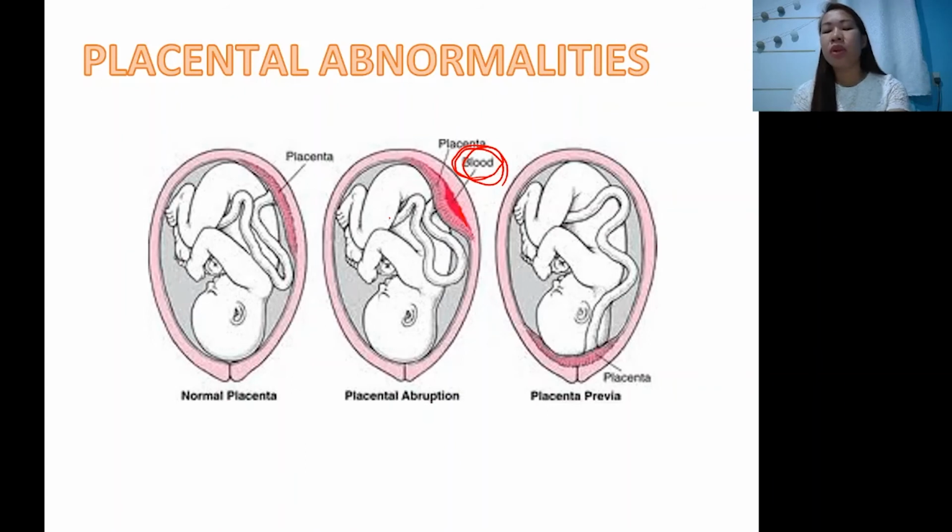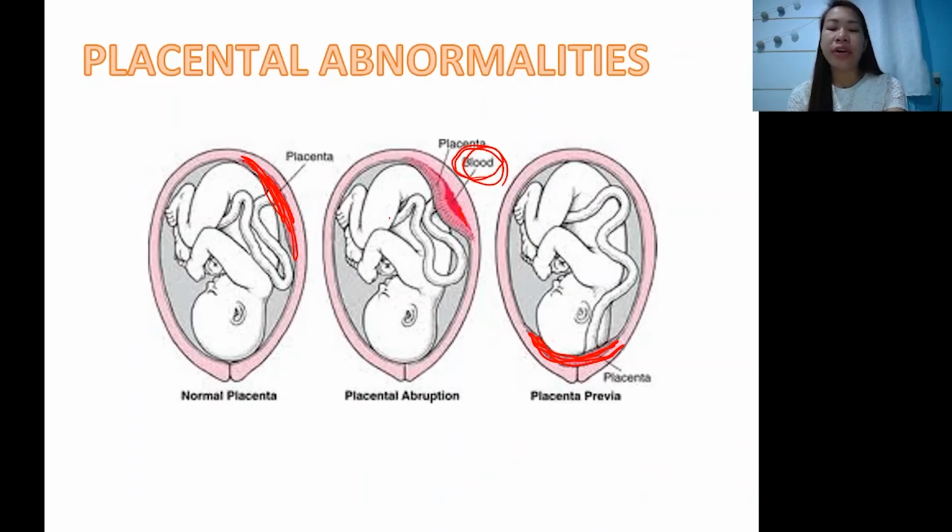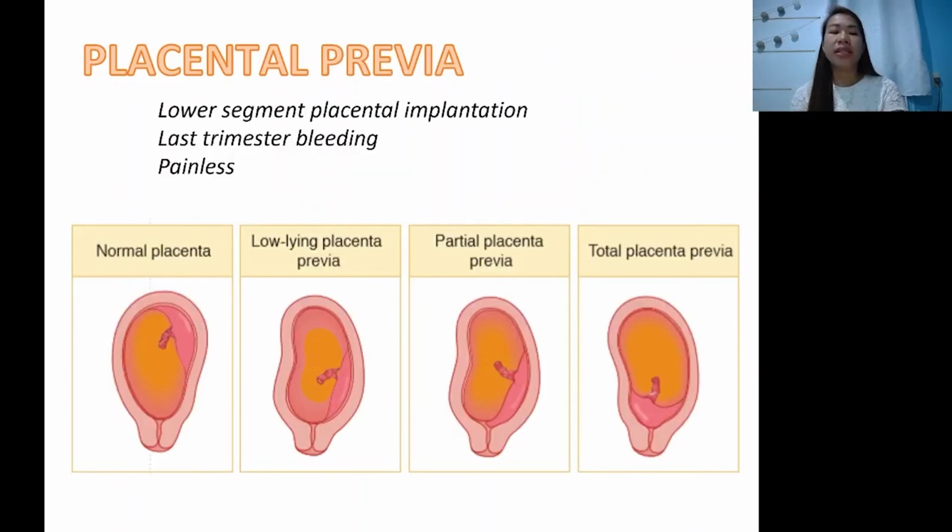Next, we have what we call placenta previa. When we say placenta previa, this is a low implantation of the placenta. Ulitin natin, saan ba dapat siya normally located? Superior and posterior, sa taas. Pero pag titignan natin sa placenta previa, sa baba siya naka-implant. Na-cover ba niya ang cervix? Yes. Pwede mo bang ipanganak yan ng normal vaginal delivery or normal spontaneous delivery? Siyempre, hindi. Ano dapat yan? CS. Okay?